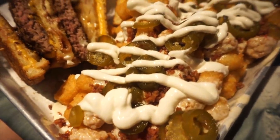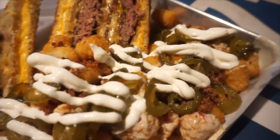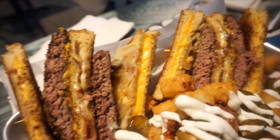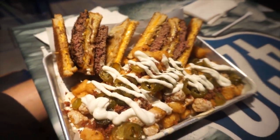And they have this very unique food challenge. It's called the Monster Melt Challenge. A lot of eaters have done this, such as Randy Santelli, etc. From my understanding, it's a big burger with three different grilled cheeses. So it's grilled cheese, patty, grilled cheese, patty, grilled cheese, and then you have a whole bunch of loaded fries.